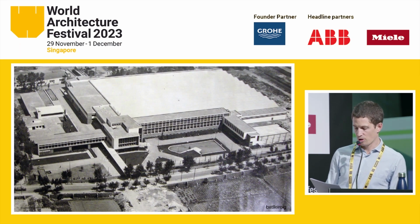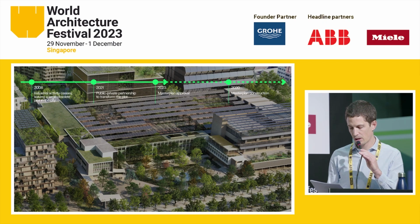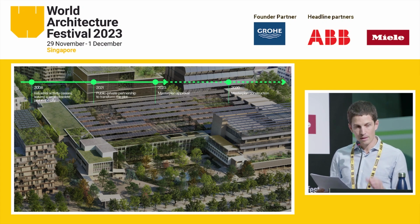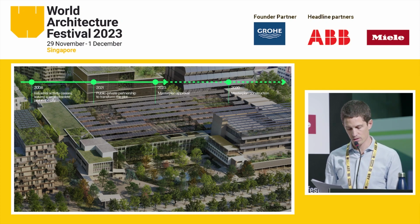Well, this is the original factory, and we say that this master plan is real because it has already been approved this year, and we're working toward its finalization. Sometimes, or perhaps always, recycling obsolete areas of our cities is the right answer, just the opposite of generating new city expansion, consuming natural landscapes.